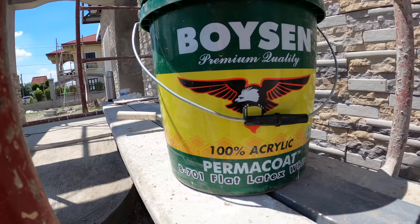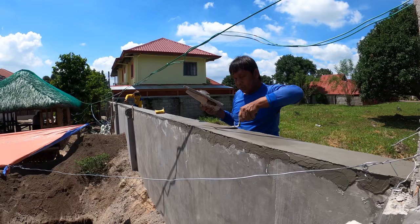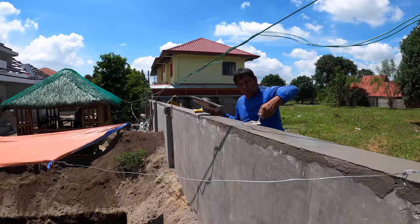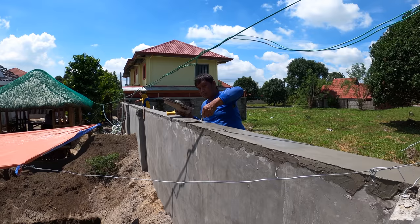We're using a Boysen 701 flat latex white. Again, this is just the first coat, not the final. Mr. Joel and Mr. Carlito down there are working on the cornering and the fine finishing, capping, if you want to call it that, for the top of the fence line.